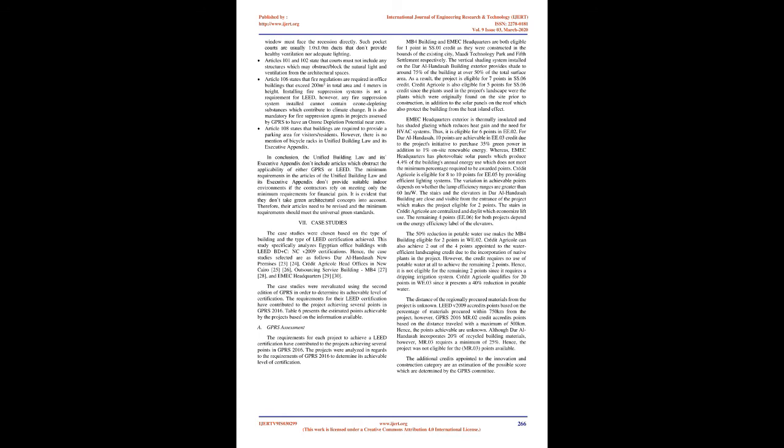The stairs and the elevators in Dar al-Handasa building are close and visible from the entrance of the project, which makes the project eligible for 2 points. The stairs in Credit Agricole are centralized and daylit, which economize lift use. The remaining 4 points, EE.06, for both projects depend on the energy efficiency label of the elevators. The 50% reduction in potable water use makes the MB4 building eligible for 2 points in WE.02.